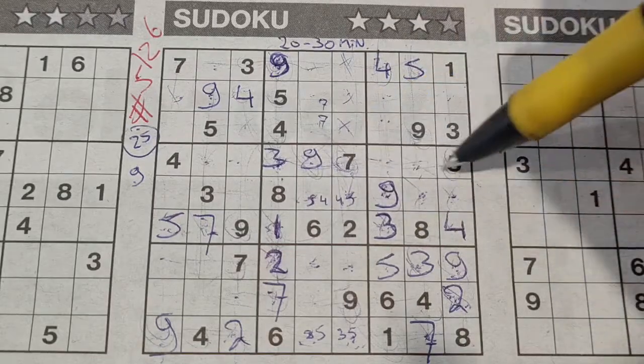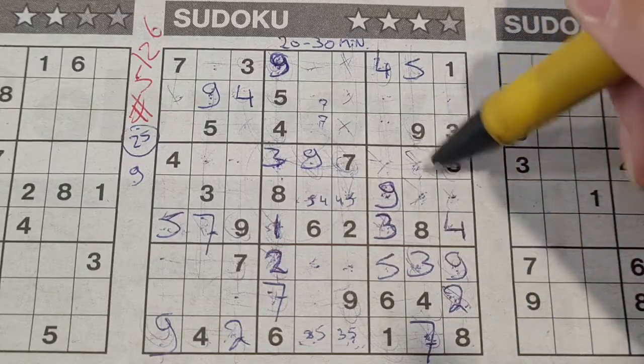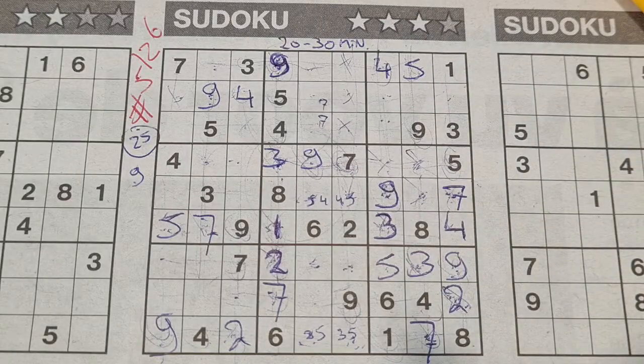We have a 7 in this row, so no 7 in these two boxes. Here, 7 in this column, no 7 in those two boxes. So one box left for the 7 should be there. Alright. Okay.